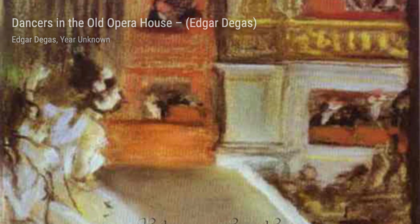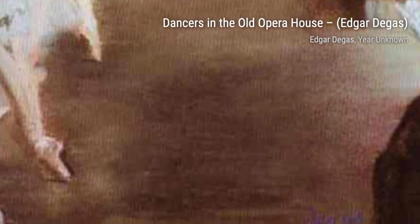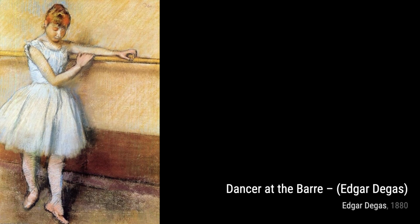Moving on to Dancers. Here, Degas captures a group of dancers in motion, showcasing his ability to capture the energy and rhythm of the dance. Next, we have Russian Dancers 3.